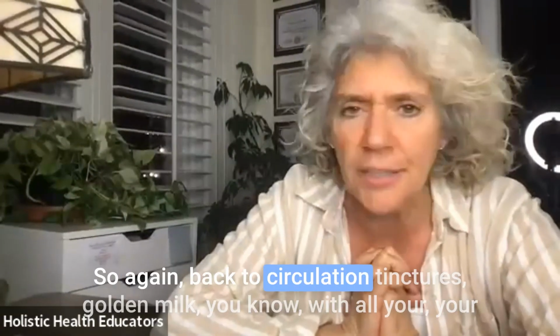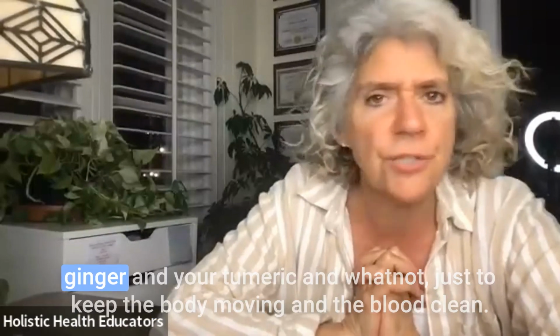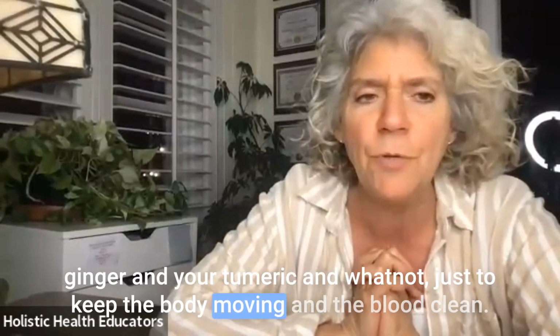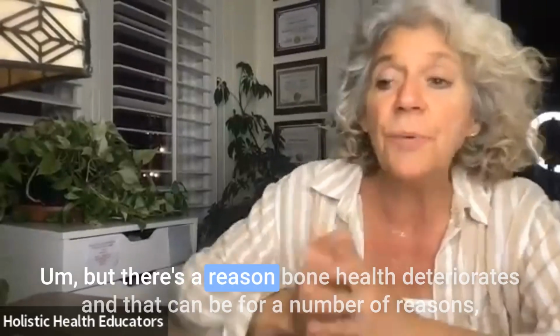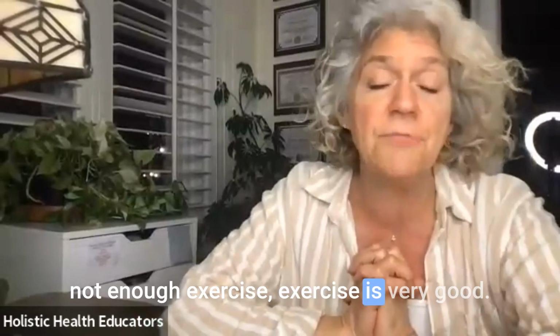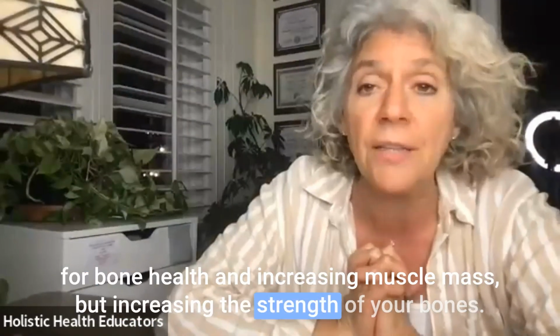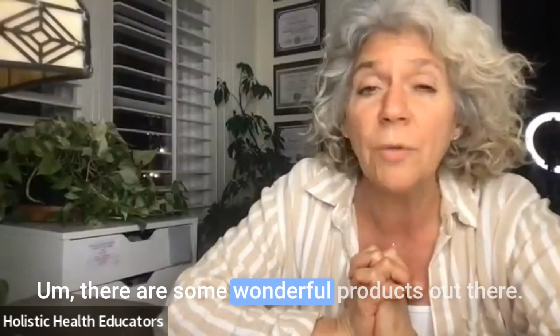So again, back to circulation: tinctures, golden milk, with all your ginger and your turmeric and whatnot, just to keep the body moving and the blood clean. But there's a reason bone health deteriorates, and that can be for a number of reasons. Not enough exercise. Exercise is very good for bone health and increasing muscle mass, but also increasing the strength of your bones. There are some wonderful products out there.